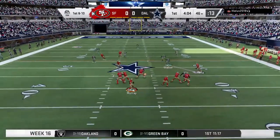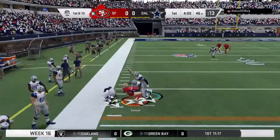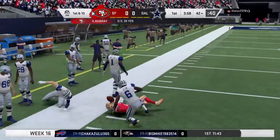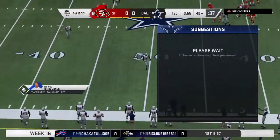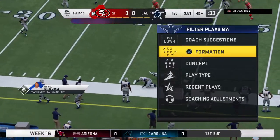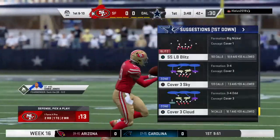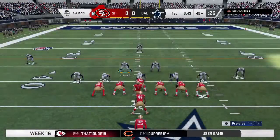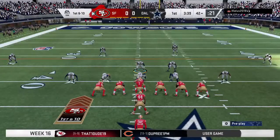On 1st and 10, here's Murray. Open man is Samuel, complete. And taking it across midfield and inside the 45. 13 yards there and a Niner first. I think that's a big pickup for a first down because when you run a drag route against zone, you're sometimes asking for trouble because you might run into a defender. Yeah, well, there they ran into a first down. Executed it to perfection.